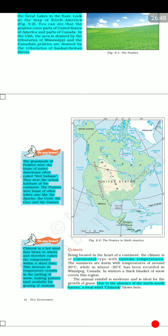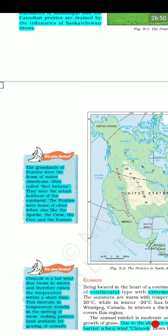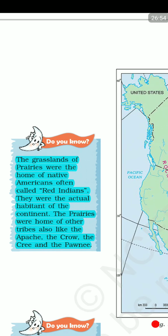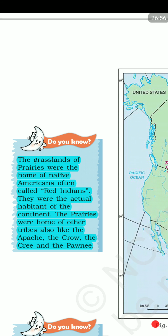Okay. So very interestingly, the original inhabitants of these areas were the Red Indians, for example, and some of their tribes are the Apache, the helicopter. Yes, Apache helicopter also, Apache motorbike also, and the Crow, the Cree, and the Pawnee. Okay, so these were the main tribes here.